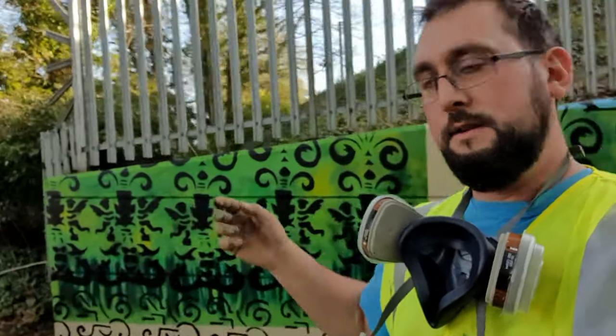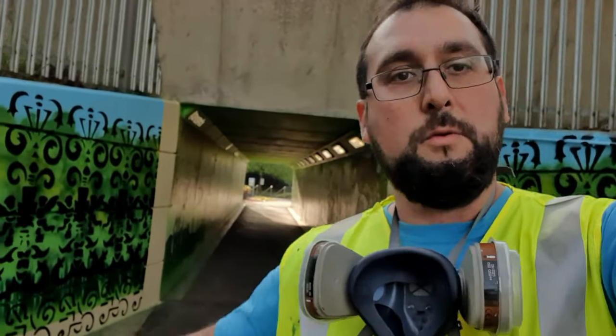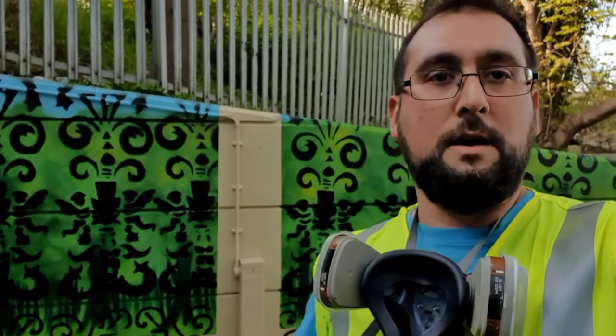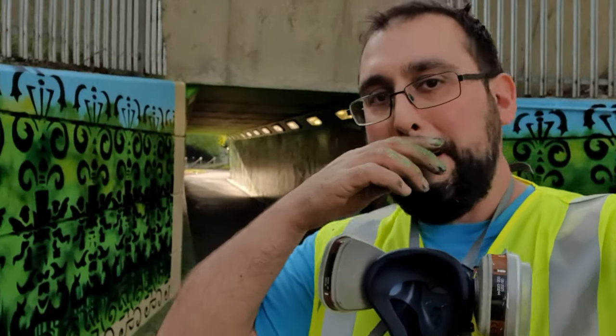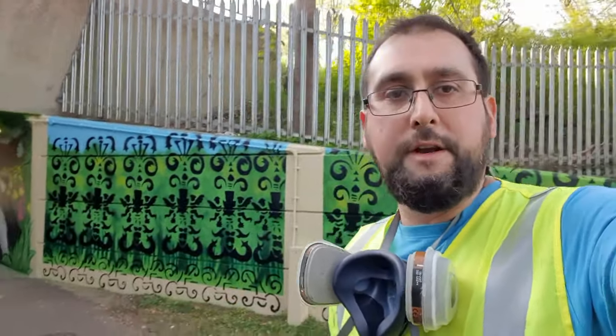It's quite fiddly using those stencils. I had to hand cut them and then put them on the wall myself, and this is the outcome. But yeah, I'm pretty pleased with the way it turned out. So it gives you kind of a majestic royal feel as you're walking through the underpass.